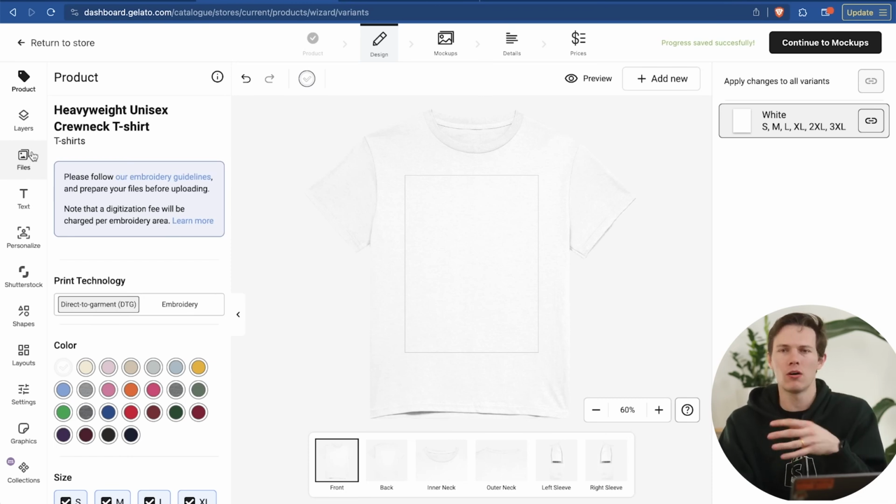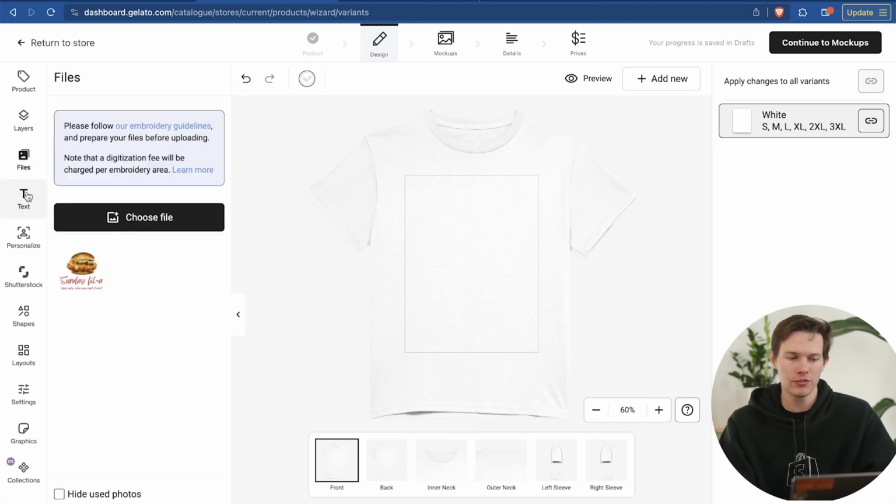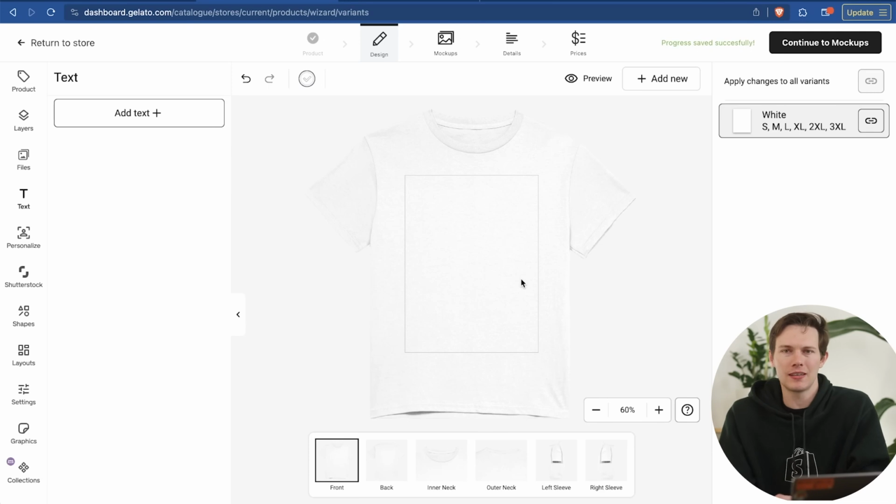But I want to point out that you can also design everything directly in Gelato. So they have some really great tools here. We can look at our layers. We can have some files uploaded. We can add our own text and move everything around. We could also add some shapes and some images on here. And so you can design everything directly in Gelato. You don't necessarily have to use Canva.